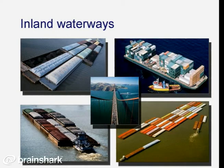A principal value of the inland waterways is their ability to efficiently transport large volumes of bulk commodities moving long distances. Towboats push barges lashed together to form a tow consisting of 4 or 6 barges on smaller waterways and up to over 40 barges on the larger ones. Barges are well suited for the movement of large quantities of bulk commodities and raw materials at relatively low cost.